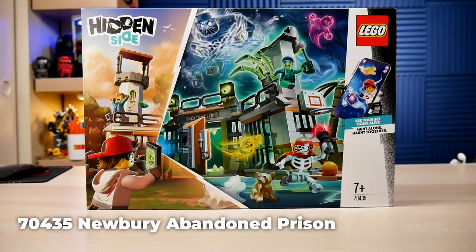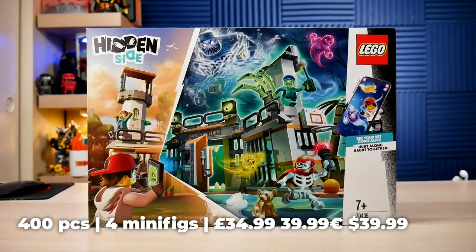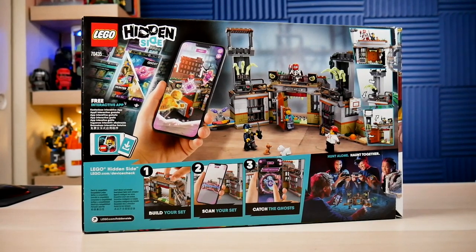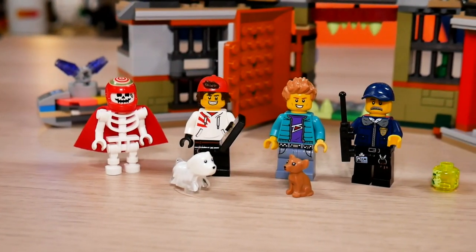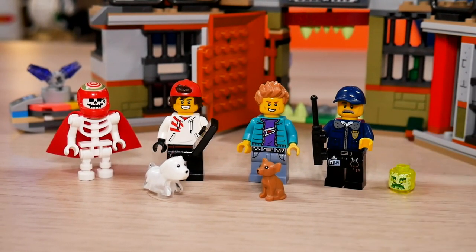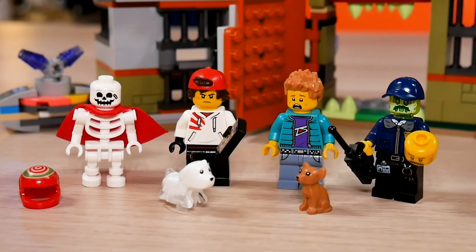Next we have 70435 Newbury Abandoned Prison, a 400 piece set, $40 price tag, and also plenty of minifigures. We have Spencer, the ghost dog, Maximus, the chihuahua, Jack, Rami, El Fuego in his skeleton form, and Nate Lockem, which is the name for the security guard, and he also comes with a second head as the possessed haunted version.